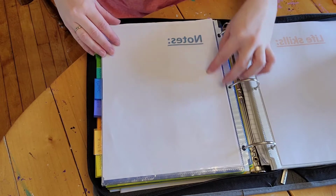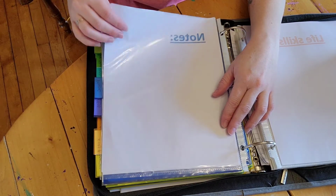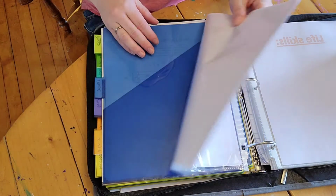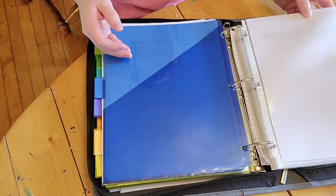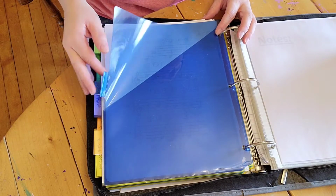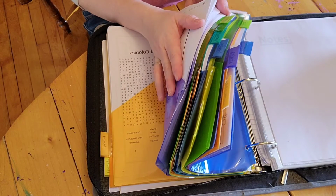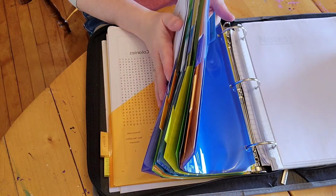I also have a notes section, a place that I can write down things that I might need to print off or things that maybe we want to learn about that we didn't touch base on with something. But I have not used it. I prefer sticky notes. So I have a tabbed folder for every subject that we do.